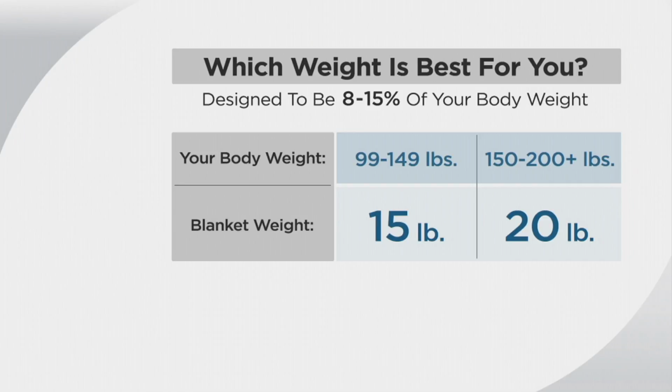Now that being said, I strongly suggest if you have any upper body concerns, let's say you have a lot of upper body weakness, or this is a blanket that you plan to drag around from floor to floor and maybe you live alone, it is absolutely no problem, and I would suggest stepping down to the 15-pound and not being so tied into what your weight is.